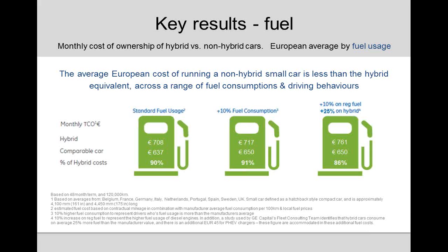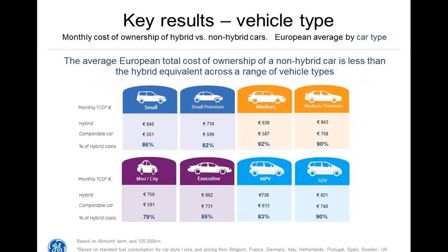Surely we can also see differences between the vehicle segments. This is what I would like to show you on the next page.